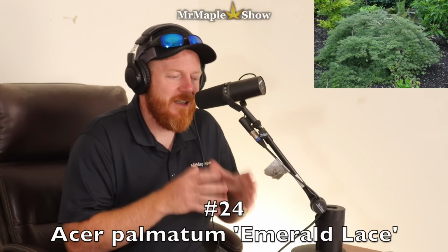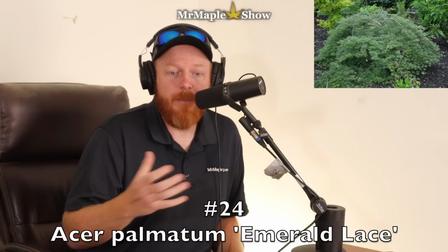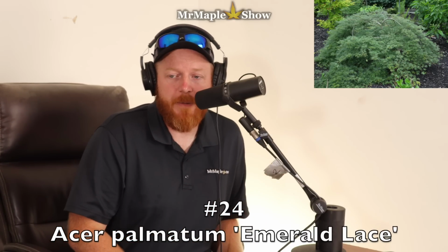And it can handle some of the hottest climates in Florida that many other Japanese maples, especially the weeping varieties, wouldn't be able to handle. I really like this one because of its dissected leaf. It gives really cool interest in the garden, just the leaf shape itself. And also, this one is known to be a vigorous grower as well.